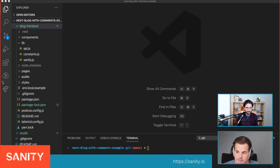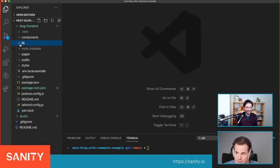Just a bit of context, maybe. So this blog front end is the Sanity starter from Vercel. They made this starter to showcase the preview functionality, and it has this nice Tailwind styling and so on. So that gives us a head start. Perfect.